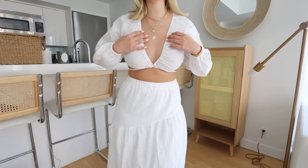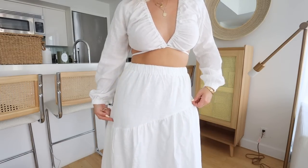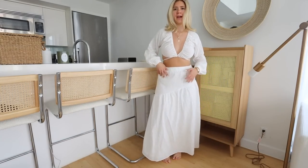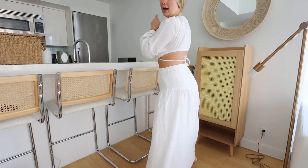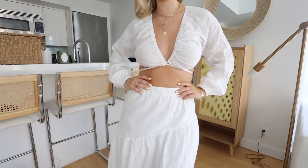I love it. It's the long sleeve, but it's nice and breathable. And sometimes it gets chilly at night, so that's good. I love this skirt. I don't know if you guys can tell, there's this asymmetrical detail. This is definitely a skirt I would wear just with a white tank too, to switch it up from the set. But you guys will definitely be seeing this on Instagram when I'm in Greece because it's perfect.